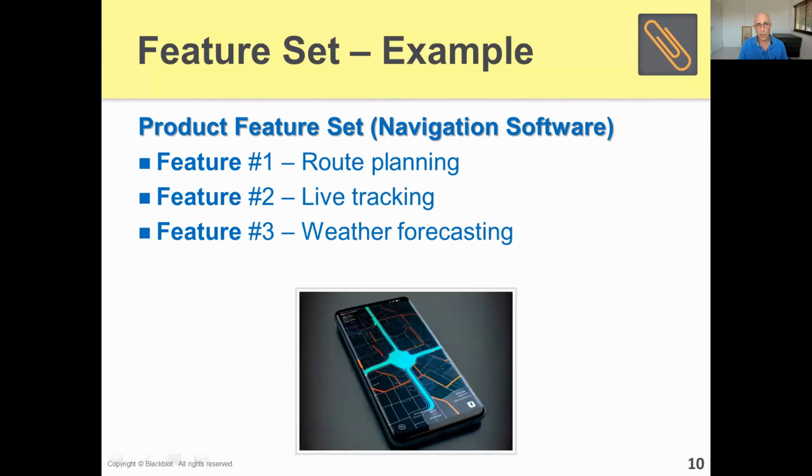If we take another example of a feature set, navigation software has the ability to help us with route planning, suggest several routes, and you choose one. Live tracking, which means that other people can follow us along the path where we're progressing towards our destination. And weather forecasting information, so we can make a more informed decision on a particular route or path.